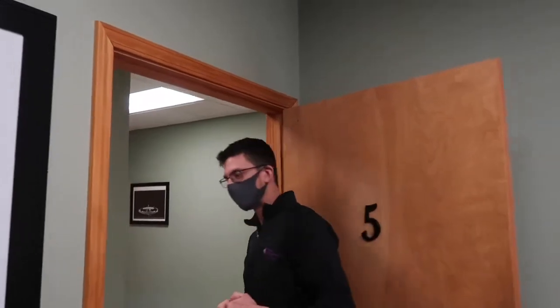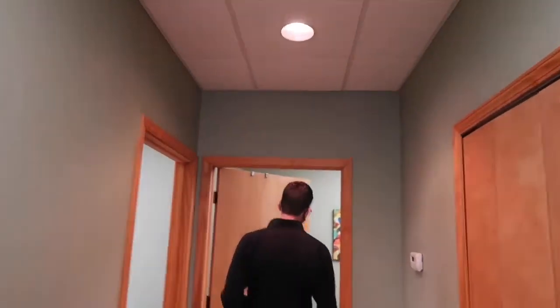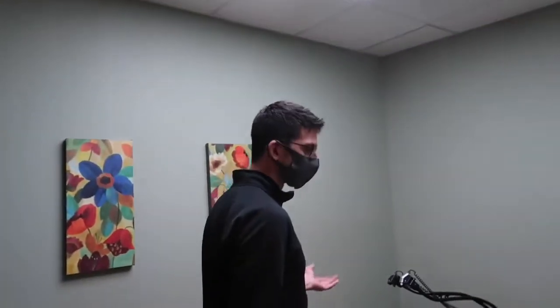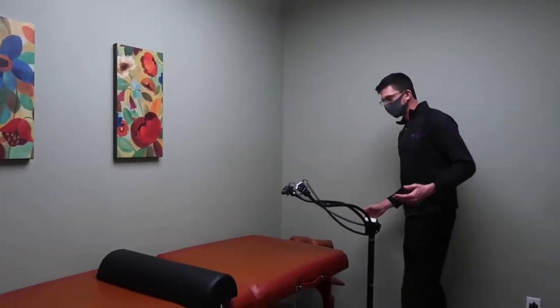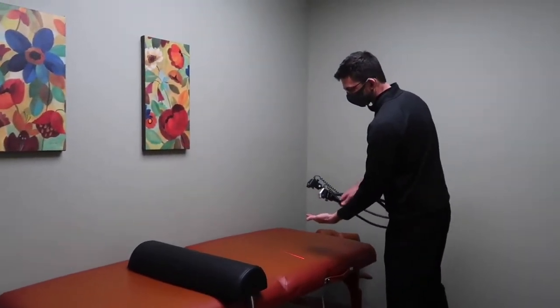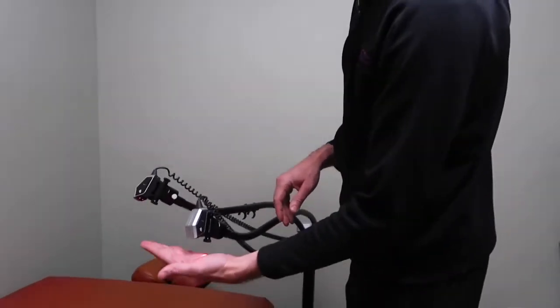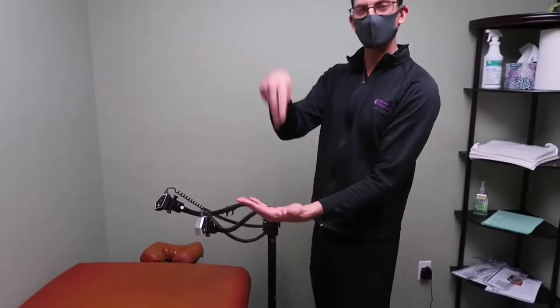Wow, this is amazing. So down here, we have our cold laser therapy room. In this room, we use the cold laser. I'll turn it on for you so that you can see. So the laser, it's cold. There's no heat associated with it. I have my hand under there. I'm not feeling anything, but what's happening is this red light's penetrating into the tissue.